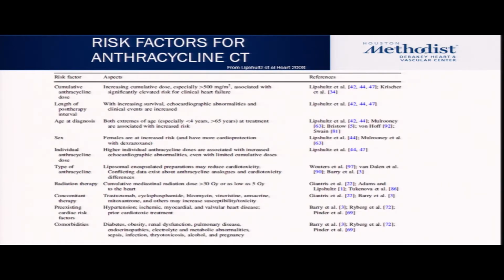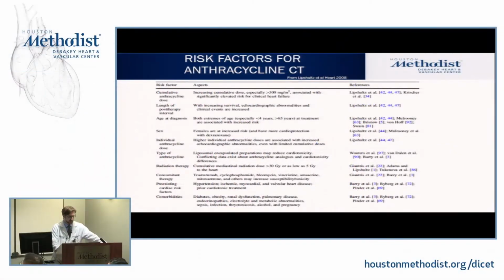And looking at the risk factors for what we already know about anthracycline cardiomyopathy, certainly the cumulative dose is a risk factor, and the length of time, which is questionable with the recent data that I presented. Age at diagnosis, so extremes of age, certainly over 65 and under 4 years, has been associated with an increased risk. Female gender has been associated with an increased risk, but that might be some bias because a large amount of these patients are breast cancer patients.